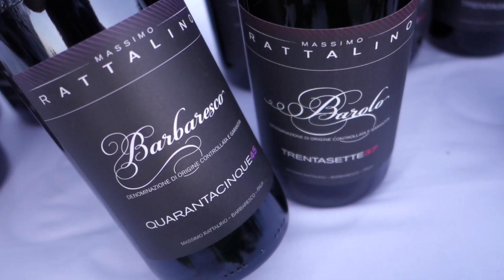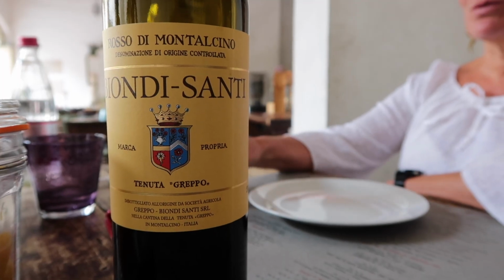Rosso di Montalcinos are made in an inverted triangle, and let me explain what that means. Usually when you have a flagship wine, like say Barolo for instance, there'll be a smaller amount of Barolo being made, and then at the base level there'll be more Langhe Nebbiolo or Nebbiolo d'Alba, more of an entry-level type wine. In the case of Brunello, since it commands higher price points, producers make most Brunello and then a small amount of Rosso di Montalcino, which for me is unfortunate.